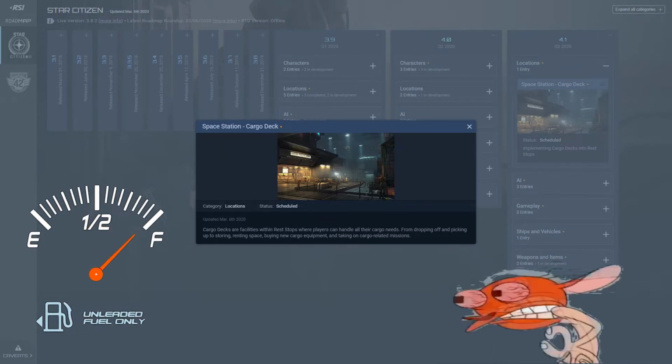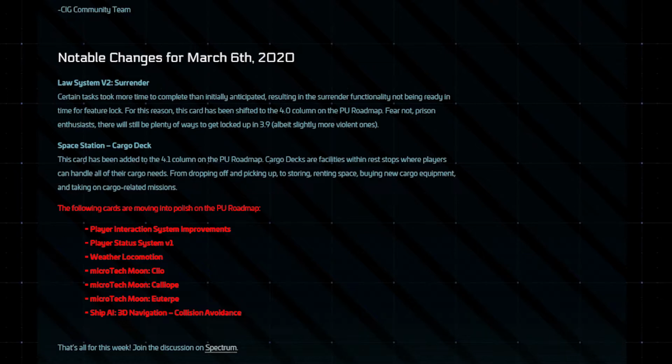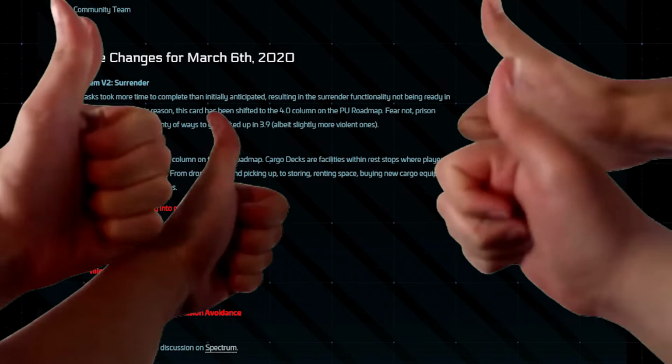Just imagine that. The following cards have been moved to polish on the PU. Player Interaction System Improvements. Player Status System Version 1. Weather Locomotion. Microtech 3 New Moons and the Ship AI Avoidance Thing. Cool beans. So all in all, 3.9 looks like it will be a pretty good patch with some cool new content which I'm looking forward to.